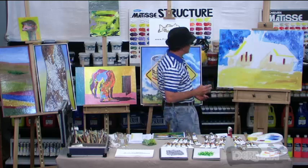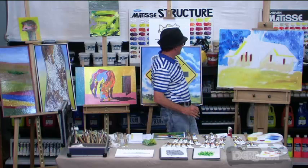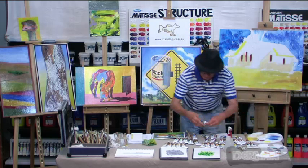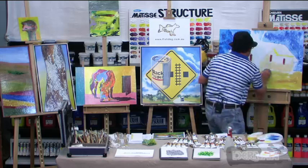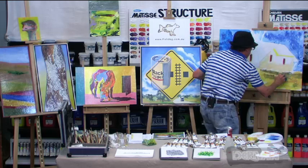We have some colour areas on the sky, some shadow on the church roof, but I'll need to put that in a little bit later. There are some shadow areas across the bottom that I need to put in now. I'm using raw umber. And these are shadow areas cast from the tree. That's as much as I need to do on that score.